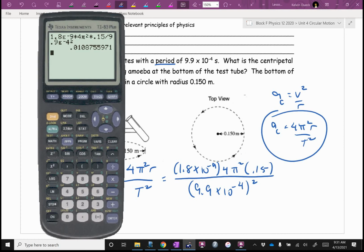08755971... See if you get that. Okay? Back arrow to see where the error is. It'll put the cursor where the error is. So some things to look at. Did you use a negative instead of a subtract, or a subtract instead of a negative? Otherwise, I'll come look at your calculator if you want.